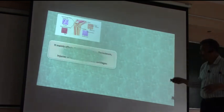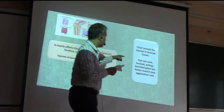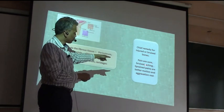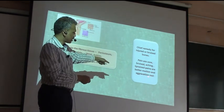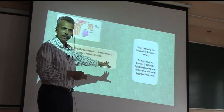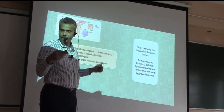So, injuries, this we already discussed. See, this is very important. This box: chief remedy for injuries and bruised bones. Character of pain: sore, bruised, aching, sprained. Pains are better by motion and aggravated by rest. So these sprained pains, when they keep walking, they feel better. They will not experience the pain much. But when they are resting, the pains are more.